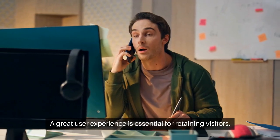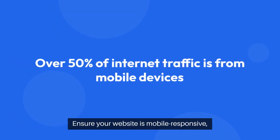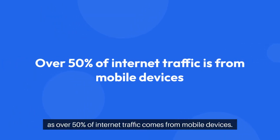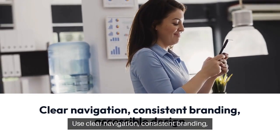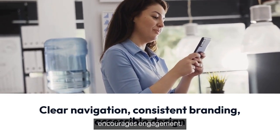A great user experience is essential for retaining visitors. Ensure your website is mobile responsive, as over 50% of internet traffic comes from mobile devices. Use clear navigation, consistent branding, and accessible design to create a user-friendly platform that encourages engagement.